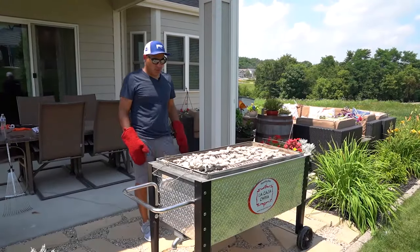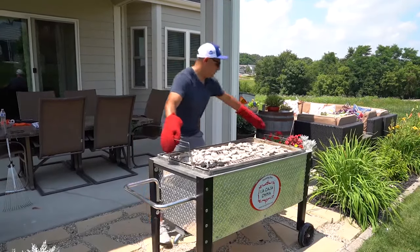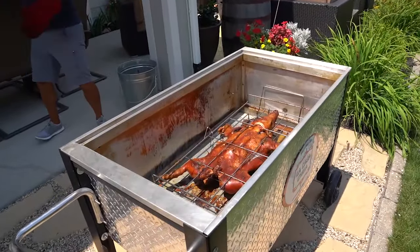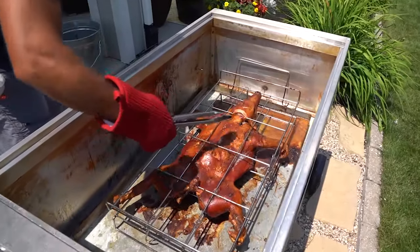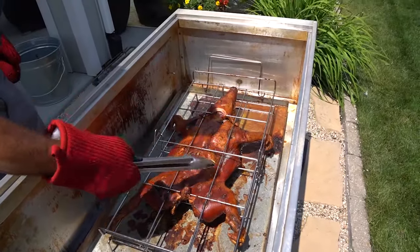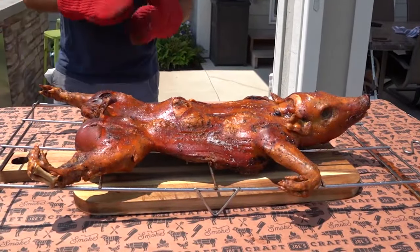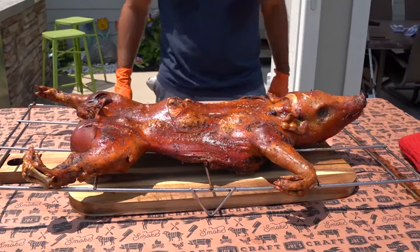All right, so it's been about 20-25 minutes since we last added charcoal, so now we're gonna check to see if the pig is done. Oh yeah, looks really good. Oh yeah, look at that skin. Looks great. All right, so there you have it. This is the pig I wanted to cook today for you guys.